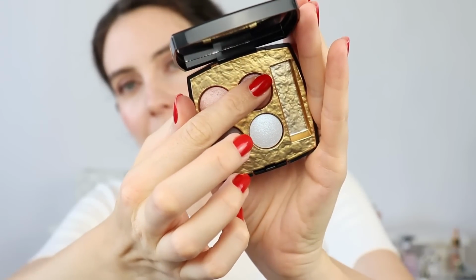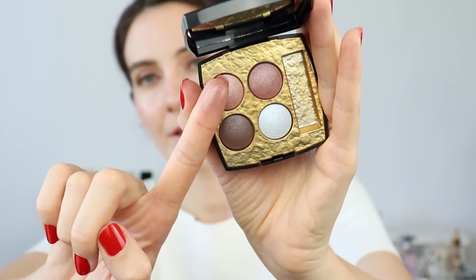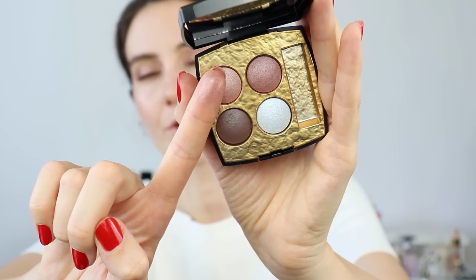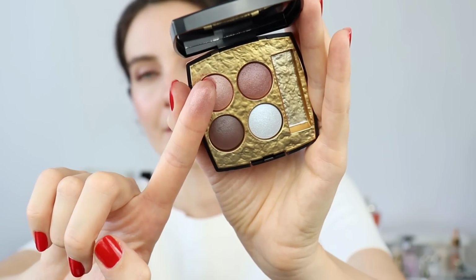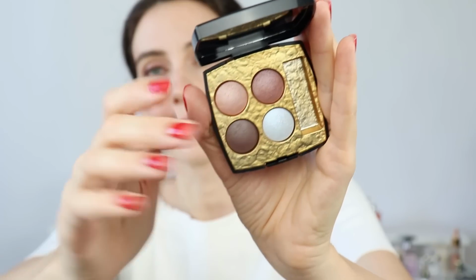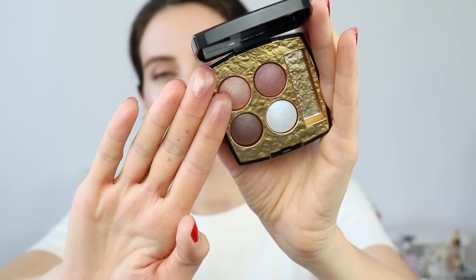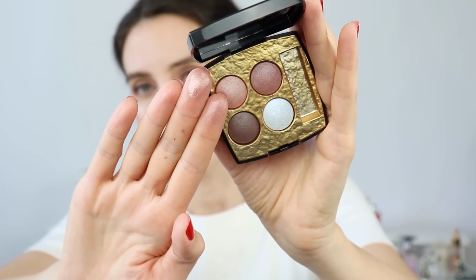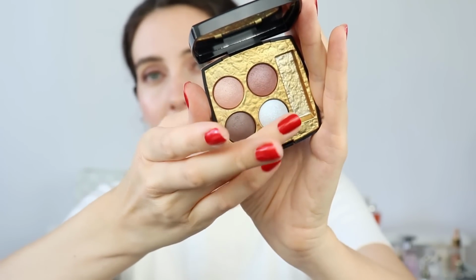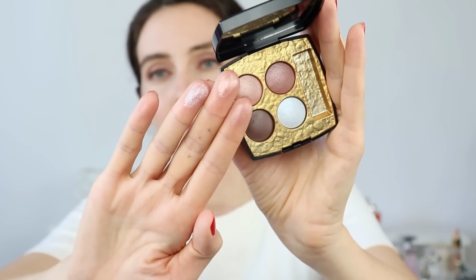Now regarding the formula, I just wanted to show you a close-up of my finger touching lightly the color, and here is how it looks on my finger. Now these colors are quite pale. I think that they are going to look most beautiful on people with fair skin tones. I think that people with medium to deep skin tones can use them as well, but these, of course, are going to look subtle. The colors are just tender, elegant, beautiful.